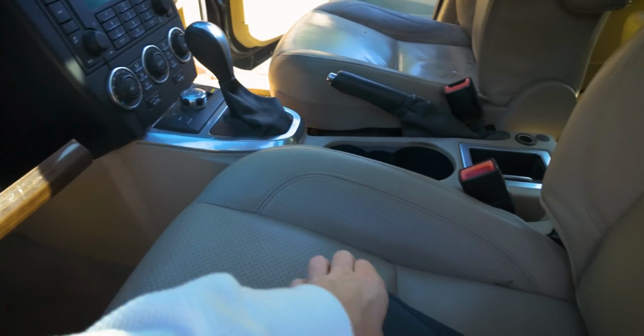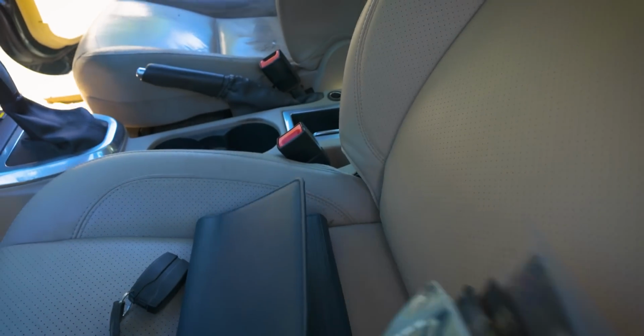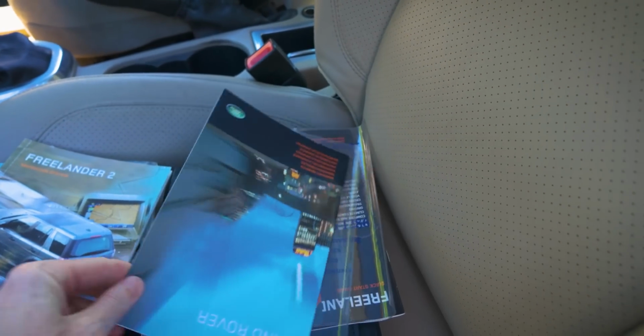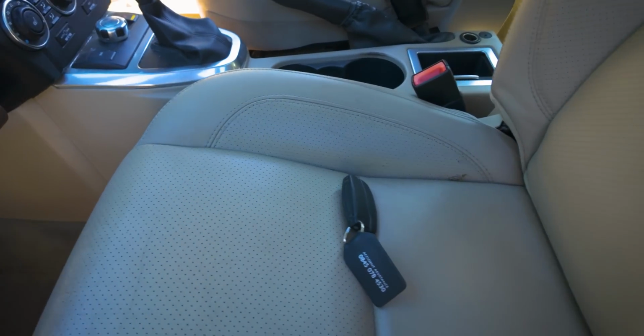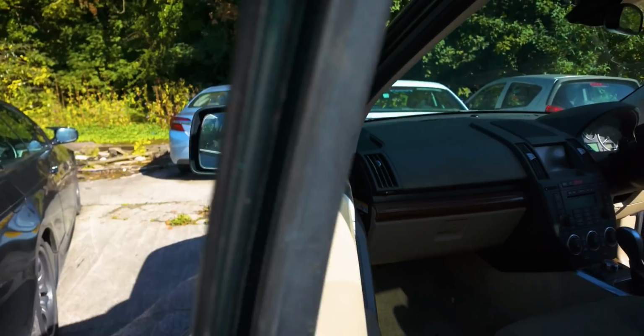Let's see if this has been maintained. Is there a service book? Navigation. Warranty benefits. And no service book. What do you want for £300, really? Right, let's have a look. Oh, Alpine surround sound as well.